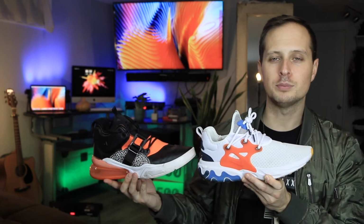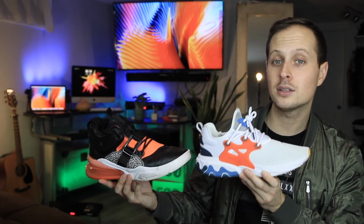Just kidding. So what would you guys choose? The Nike Presto React or the Air Max 270? They're both dope. This is better for working out. This is better for walking around. But y'all pick which one looks better. I don't know. That's white. The white's nice. The white's really nice.